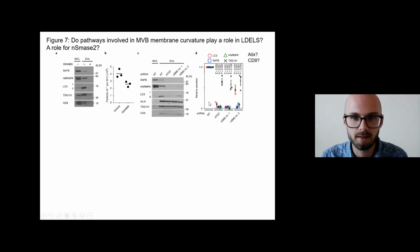So if you have ATG7 knockout or an NSMase knockout, you have a massive reduction of LC3 release and also of SAFB and RMPK. Somehow they didn't quantify ALIX and CD9, which they do show in the plot in figure C. But I think this clearly shows there is something going on with the NSMases.